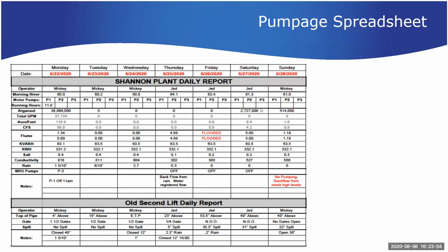Now, David Sauer and David Hudson tell me that it takes 12 to 24 hours for the water to pulse from the Shannon pump station all the way to the Skinner gates. So what that tells me is that there was not a single drop of our water in that system when it flooded. Not a single drop. And I think that is remarkably important. We are not the issue associated with this.